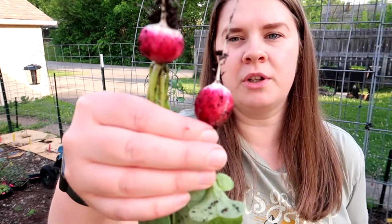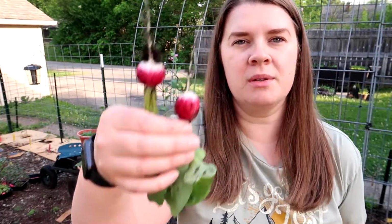So these radishes are a little bit small, you know, they're not huge, but I wanted some radishes for lunch, so I went ahead and picked some. It is supposed to be warm, like I said. It's gonna be hot the next few days, so I am kind of worried about my radishes getting a little bit spicy, but that's okay. So I expected more strawberries than that, but it's okay. By next week, we'll be picking strawberries.